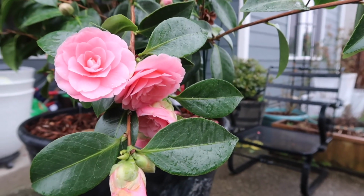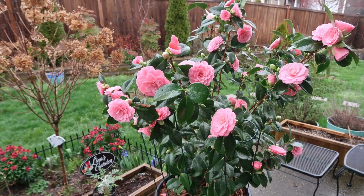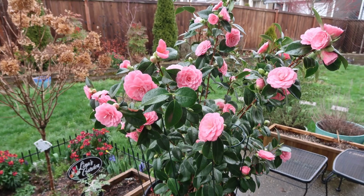So that's my Camellia japonica, Mrs. Tingley, a shrub that looks so lovely from all angles, no matter how you view it.